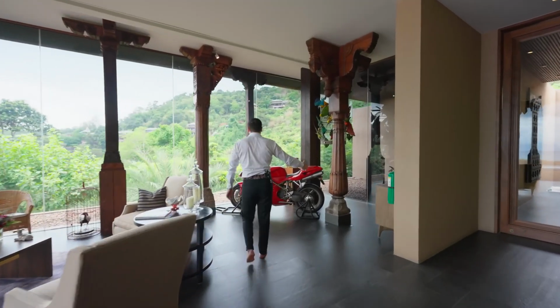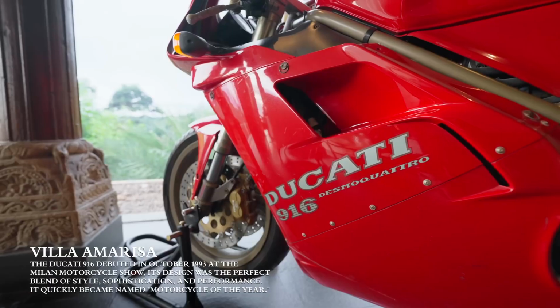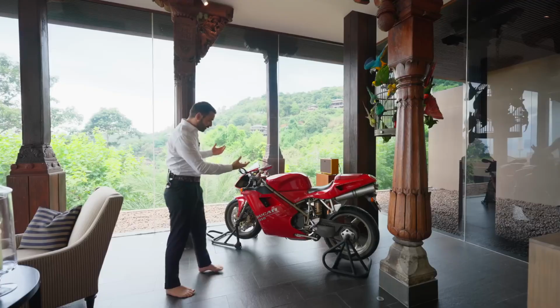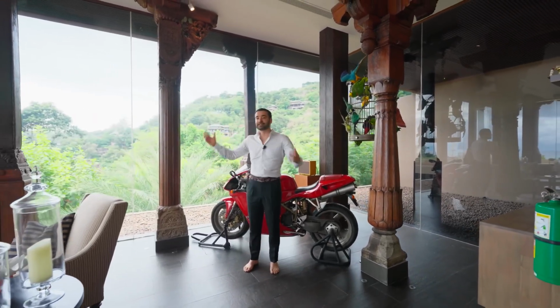And to tie it all together, they brought this Ducati 916 Desmo Quattro antique motorcycle here. It only has 278 kilometers on it. Looks really nice. Paired with taxidermy and insane views.